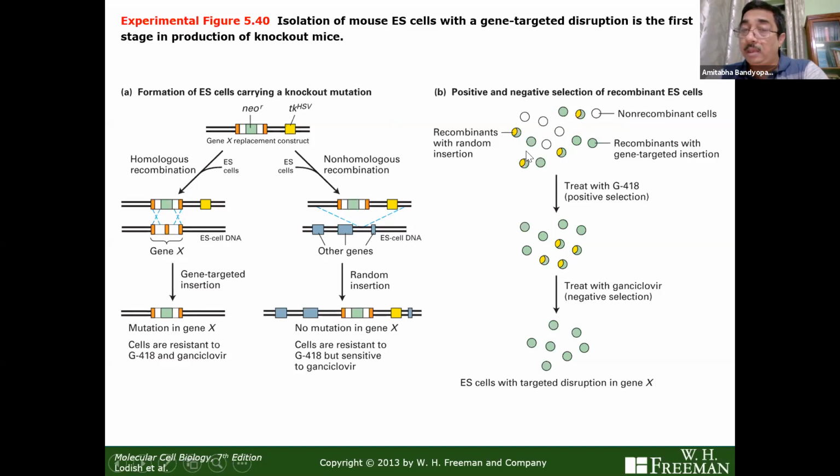If that happens, like depicted in these cells, when you first grow the cells in presence of G418, because of the neomycin resistance cassette, all the white cells will be eliminated. Only the green and these cells will be there because they have the neomycin resistance cassette as well. Then you grow them in presence of ganciclovir. It is called a negative selection: where the recombination did not happen the right way, the HSV-TK cassette will also be part of the chromosome, and as a result, these cells will be eliminated and only these cells will prevail, and that's your targeted cell.